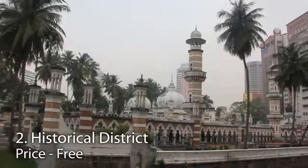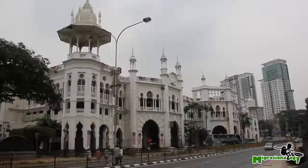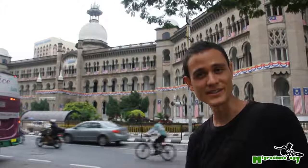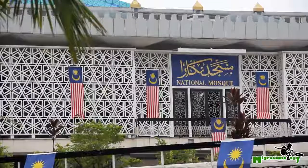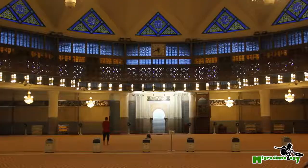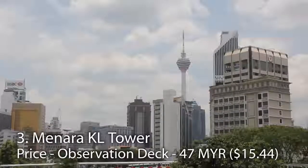Number 2 is the historical district of Old Central Kuala Lumpur. The area makes a great place for a walking tour. Despite all the modern skyscrapers in Kuala Lumpur, there's still a historic area. I'm just near the old railroad station, and I'm doing a little walk around to see some of the most historical and some of the most prized buildings in Kuala Lumpur. So now I'm here at the entrance of Kuala Lumpur's National Mosque. Merdeka Square, which is the Independence Monument, is home to a 95-meter flagpole, which is among the tallest in the entire world.